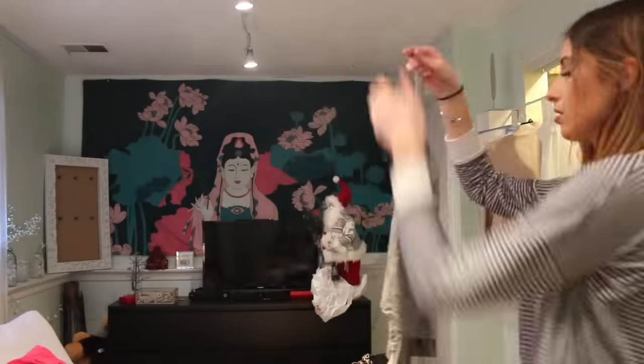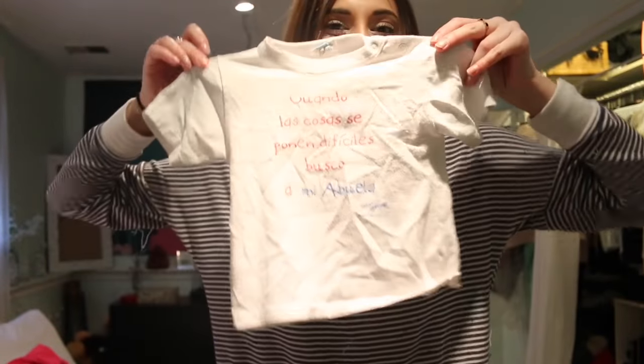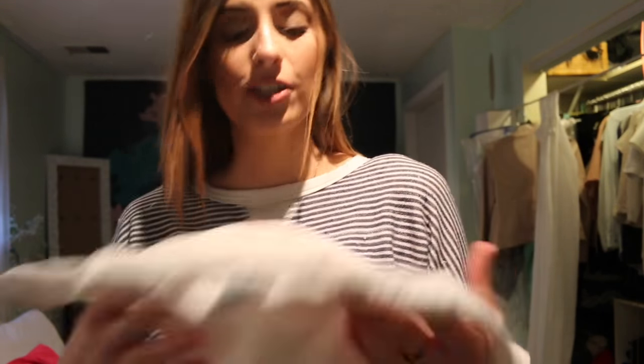So this one, I just found at the bottom. It was actually the last piece, one of the last two pieces in the bin. And this is one of my baby shirts. Look at how cute it is. And it says, cuidando las cosas se pone difíciles, busco a mi abuela. And the reason it's in Spanish is, fun fact about me, I'm actually 50% Cuban. So my grandma gave me this one, obviously. It says abuela, which means grandma in Spanish. And I keep it. Love it.